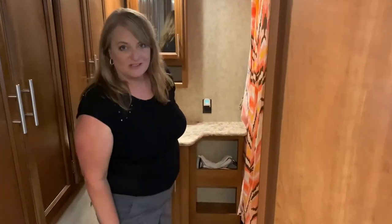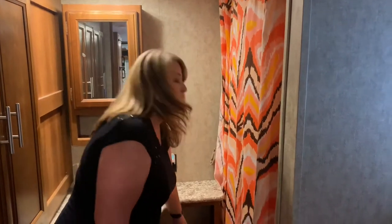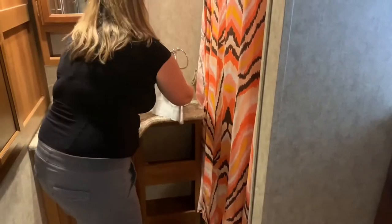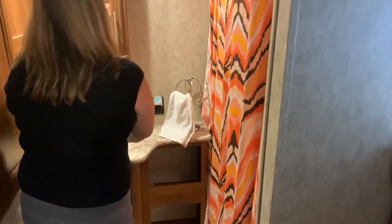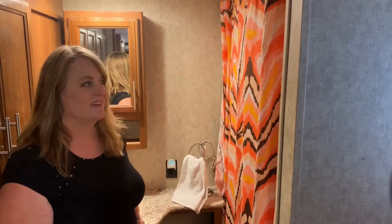These campers also don't come with a hand towel holder, so we keep ours down here in storage when we're traveling. And when we reach our destination, we have this. We set it right here on the counter within easy reach of the sink so that we can dry our hands after we've washed them.